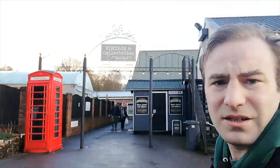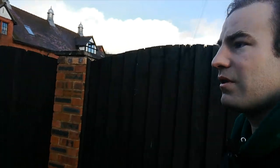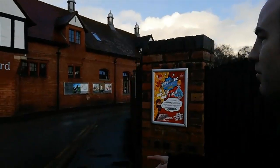It's quite fun when you're looking for a miniature railway. You don't really know exactly where you're going, but you know it's going to be worth looking for. Vintage and collectibles emporium, that sounds interesting, but we'll have a look at that afterwards if I have a chance. The main reason I've come up here is for the miniature railway. Must be around here somewhere. There's a tea room through there. Might go and get a cup of tea there afterwards.